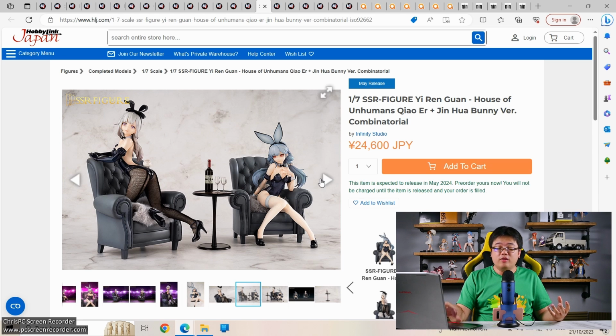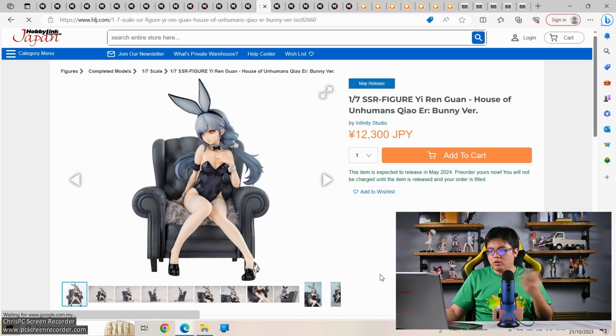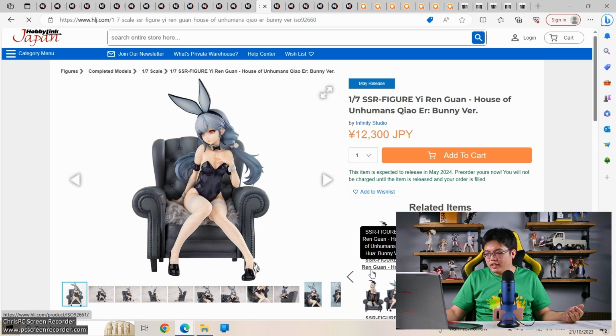And you can buy the figures separately. I only prefer one. I don't want to get the other one. You can buy it separately for 12,300 yen each. But I think it does not really make much sense. Go for both so that you can set them up like this and display it in a mini diorama. It will look amazing in any display shelf, right? Okay, so if you buy it separately, there we go, 12,300 yen each.